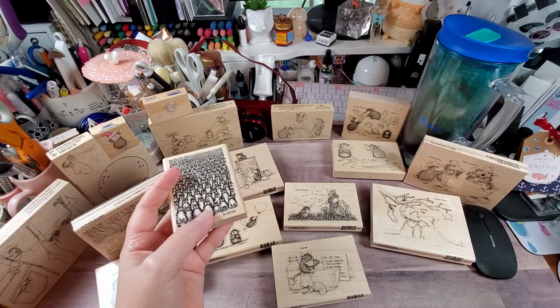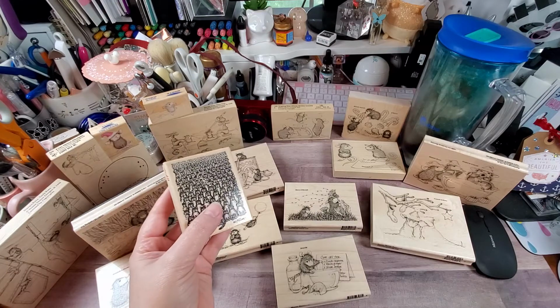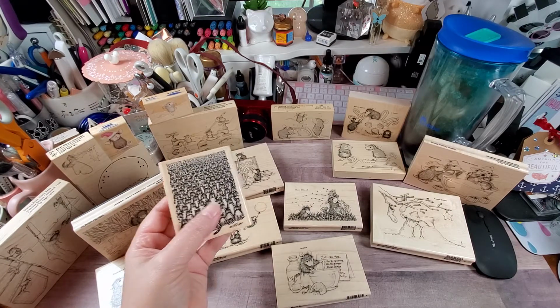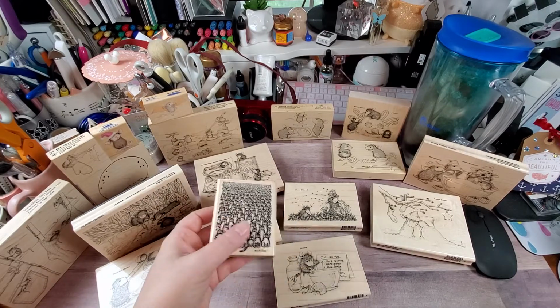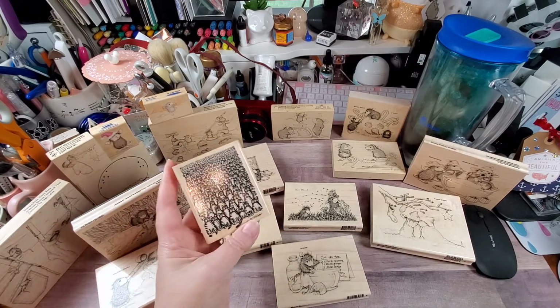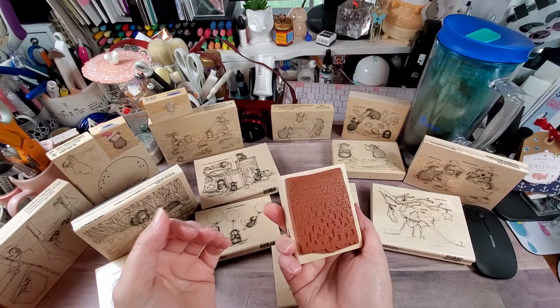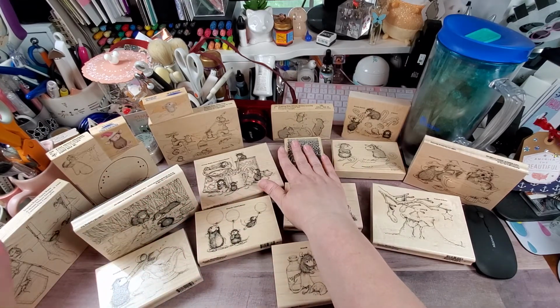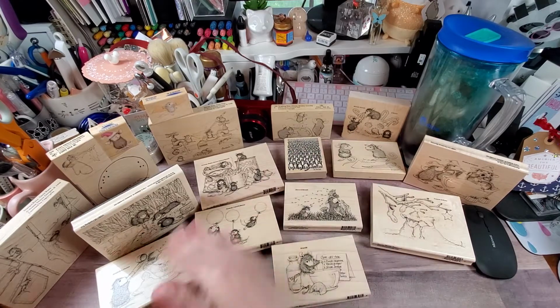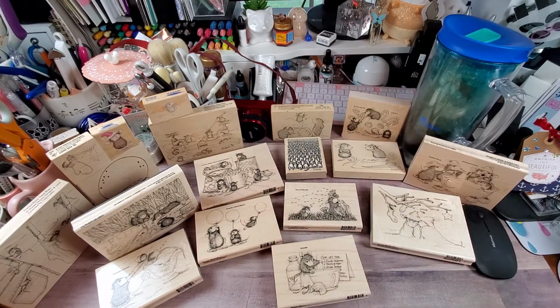He had, I believe, two or three pet cats, and so he would draw them in like their antics. It was just really fun. Anyway, Bee Cliben is very special, has a special place in my heart, as do all the other mice.